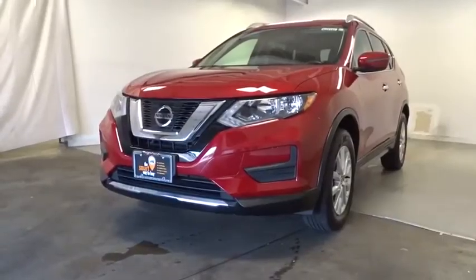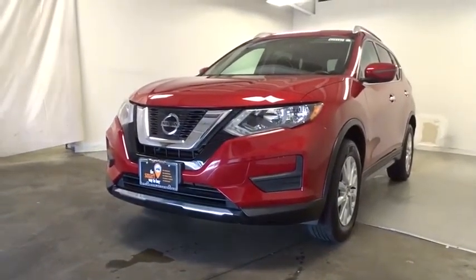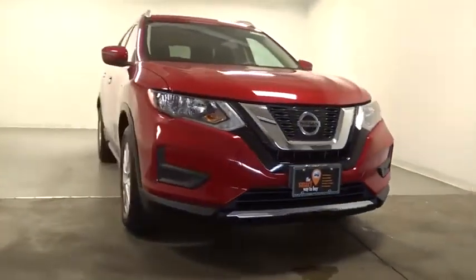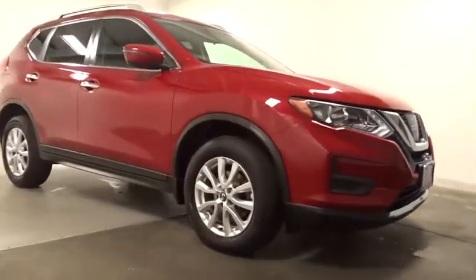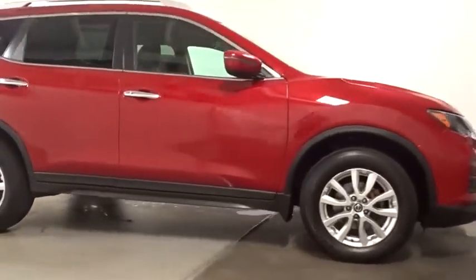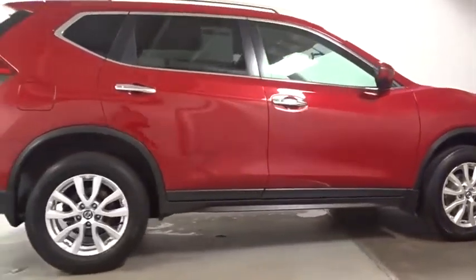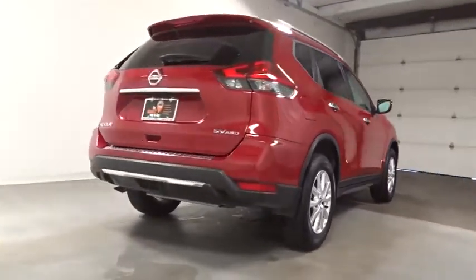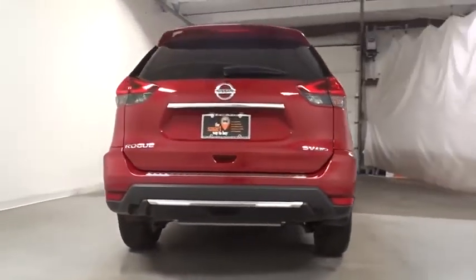Take a ride in the 2017 Nissan Rogue. The stylish Rogue gets 27 mpg and still boasts nearly 58 cubic feet of cargo space. With a 5-star side impact safety rating and confident handling, the Rogue is more than you expect and everything you deserve. This vehicle has less than 35,000 miles.